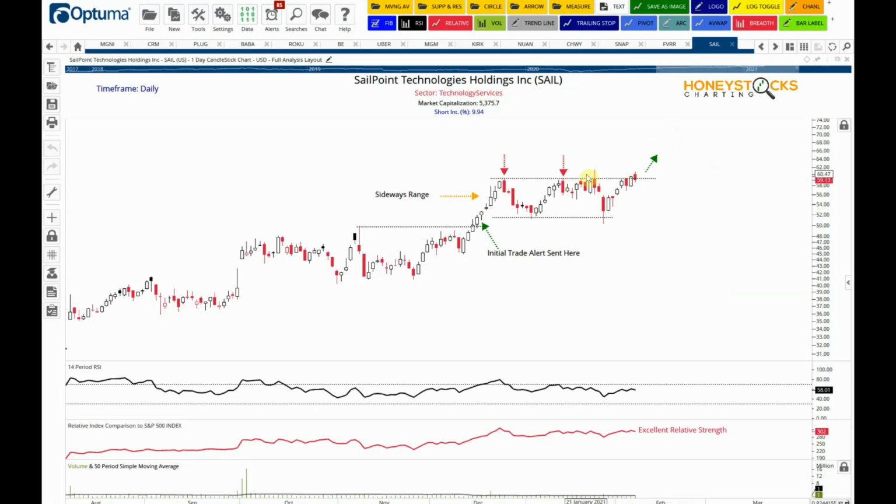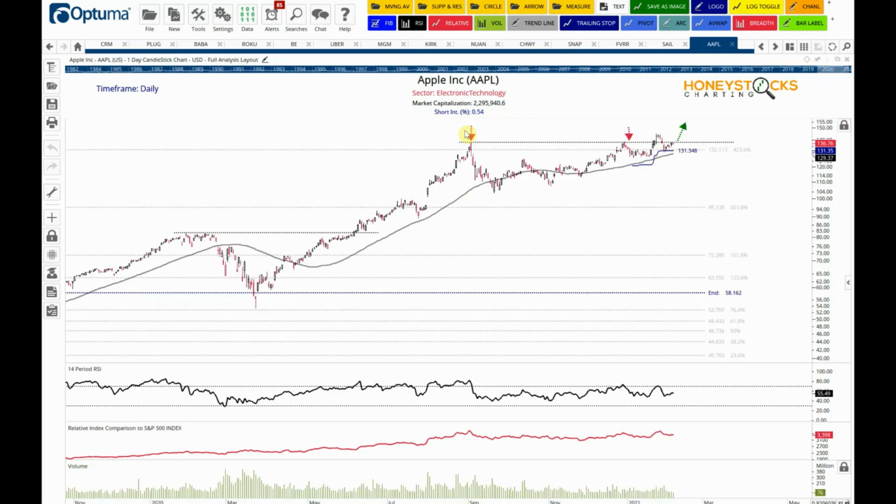Very close to breaking out is Sale Point Technologies. Again, we sent an alert out to our members on this breakout here. It's been chopping about sideways. We got most of our members out around here, but again, base, could look at a double bottom chart pattern possibly, but I think the key thing to take away is it's potentially looking to break out here. Again, we've got a decent short interest on it, so I think that's one that you might want to do some due diligence on.